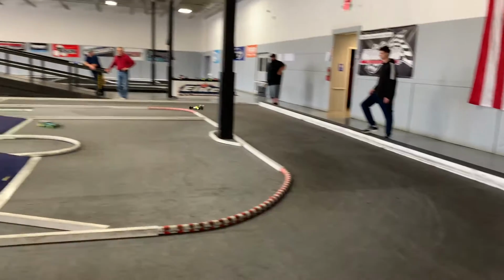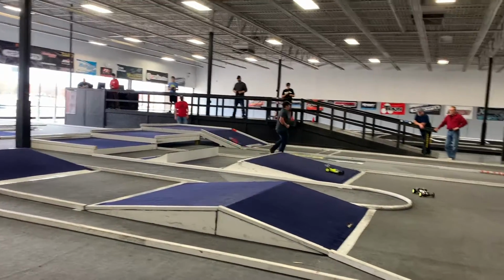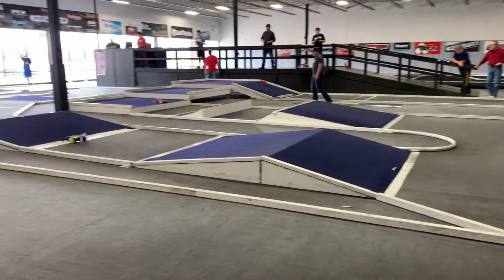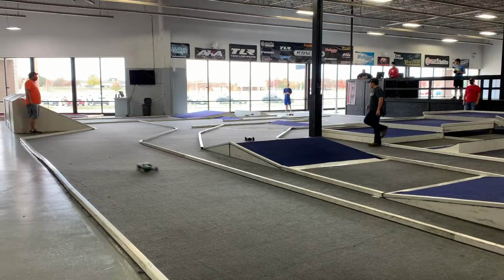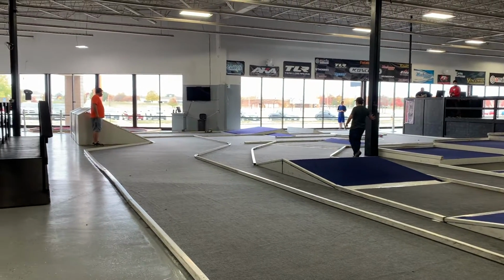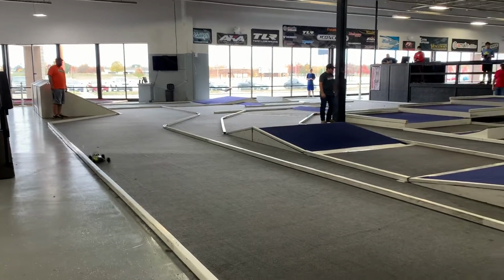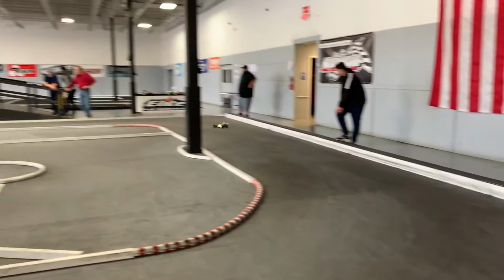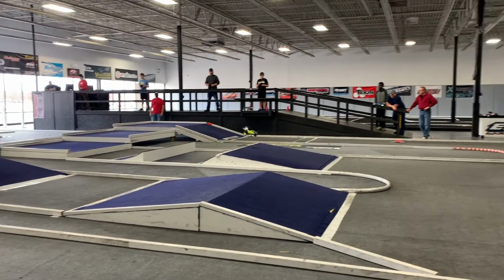So there's Ryan up in the stands. He's on the far right as you're looking at the screen. And I'm that yellow car driving around. Just so you aren't confused. And a weird bump coming off that double there. So consistent good speed through the sweep and the straightaway there.